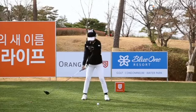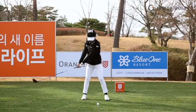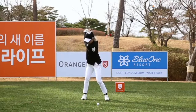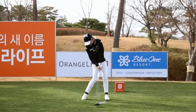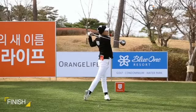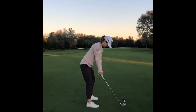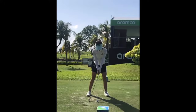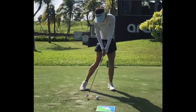This face-on view of Lydia Ko really shows how compact that swing is through the impact zone. Right at impact, you can see that trail leg, her right leg, almost leaving the ground. It's such a powerful move. That left leg allows the upper body to clear out as well, and obviously the upper body for her is what starts the transitional move. So having that impact positioning is just textbook. Look at that freeze frame right there as she's making contact with the ball.